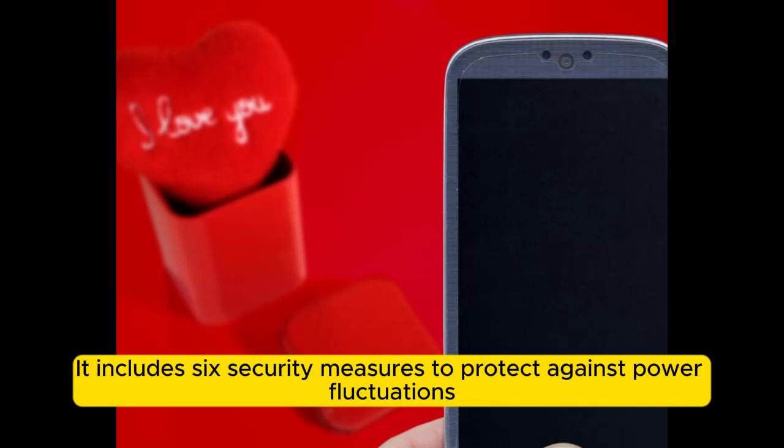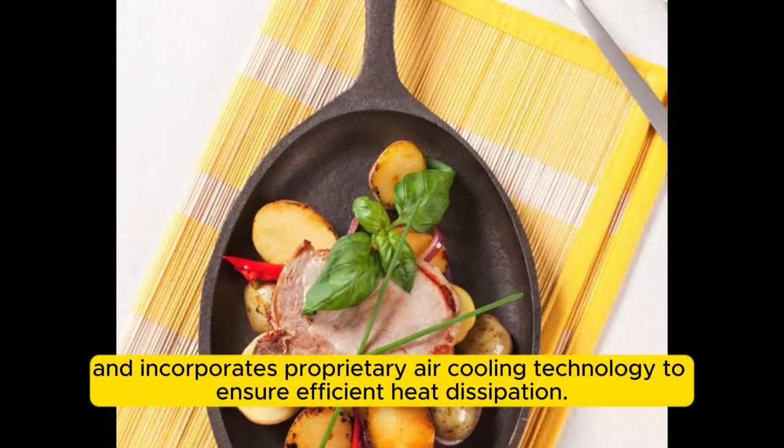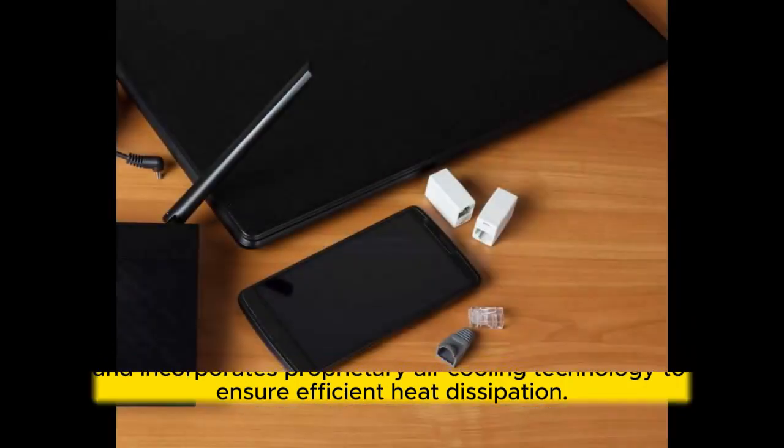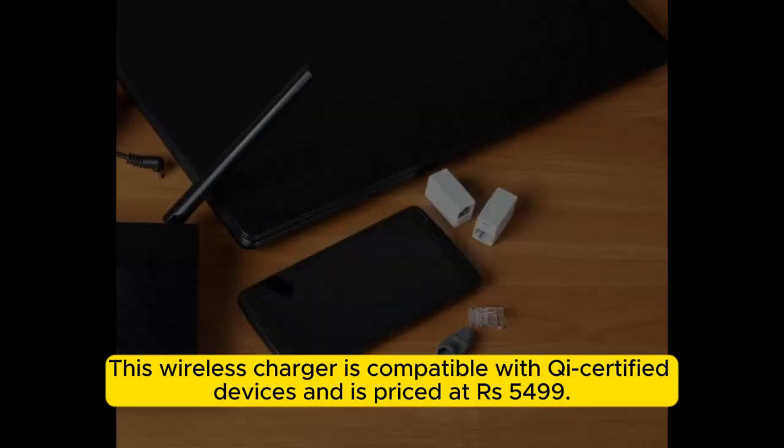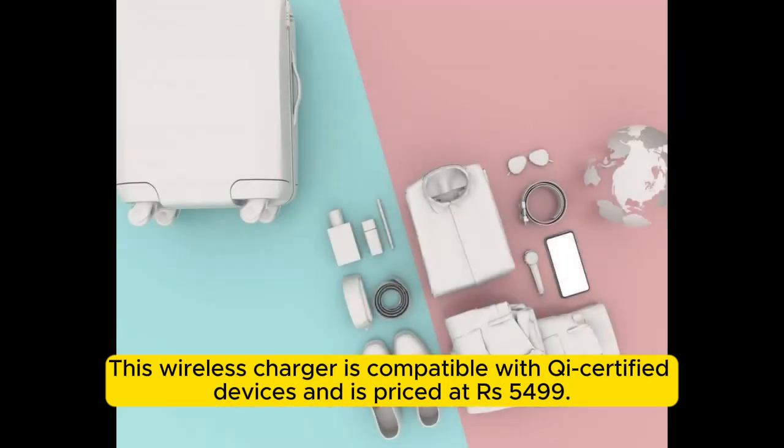It includes 6 security measures to protect against power fluctuations and incorporates proprietary air cooling technology to ensure efficient heat dissipation. This wireless charger is compatible with Qi certified devices and is priced at Rs 5,499.